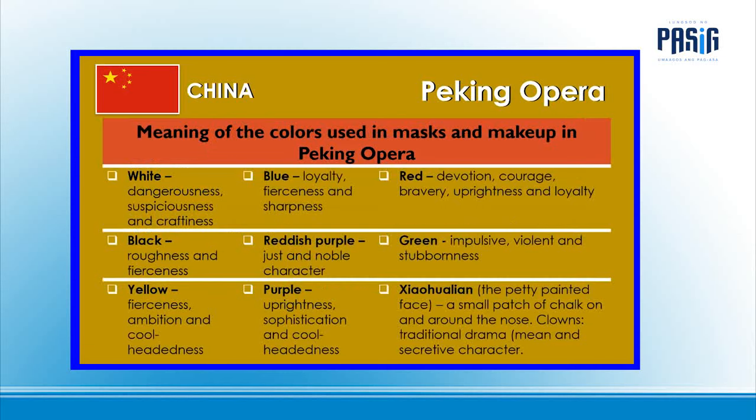Now let's have meaning of the colors used in mask and makeup in Peking Opera. First is white. White means dangerousness, suspiciousness, and craftiness. While black means roughness and fierceness. They also have yellow paint, which means fierceness, ambition, and cool-headedness. While for blue, it means loyalty, fierceness, and sharpness.